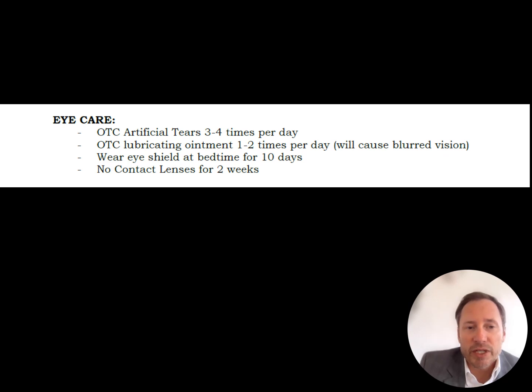We recommend using an eye shield at bedtime while you sleep for the first 10 days. This will be given to you on the day of your surgery. You can apply a single piece of tape to hold that in place. And lastly, we recommend no contact lenses for the first 2 weeks.